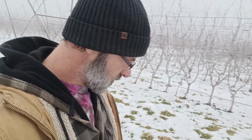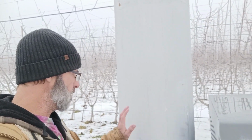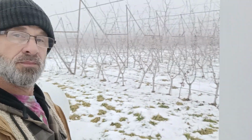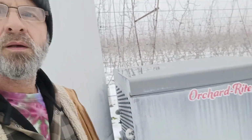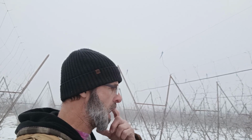So these windmills are here to heat up the crops in case it freezes in the spring. That's what these are for. The propane. There's a big motor in here. And I'm not sure how these work or how they emit heat, but they do.